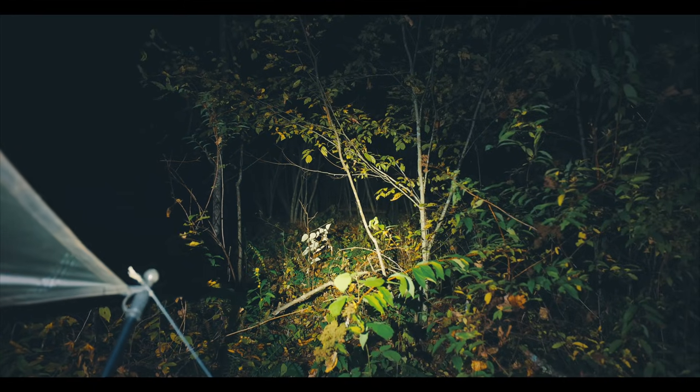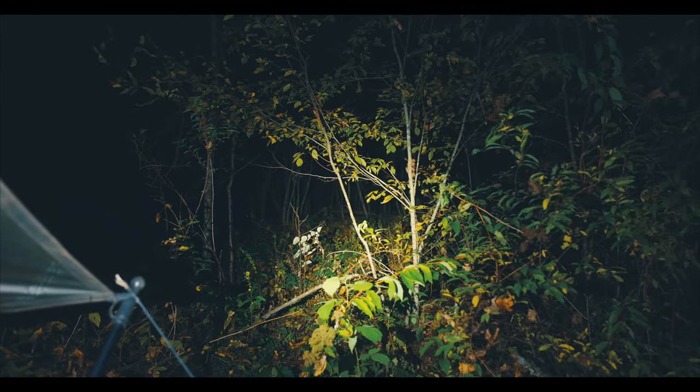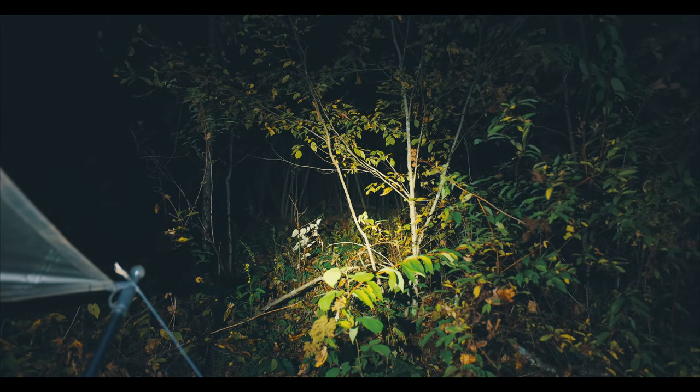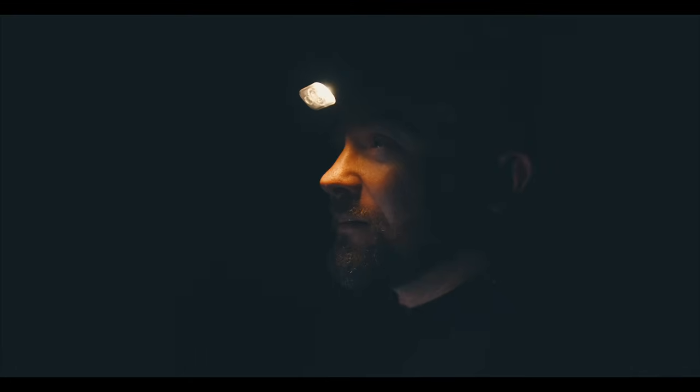I can't see it, but I think it's a black bear. I'm pretty sure I heard like a growl. I am pretty sure, folks, that is a big black bear.